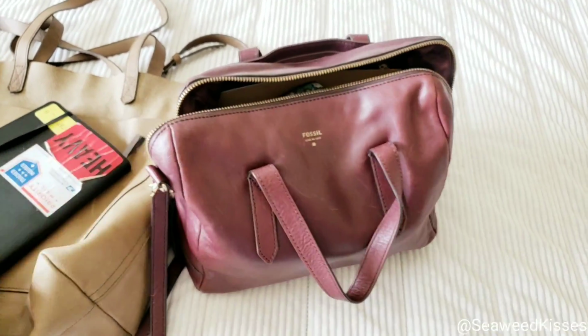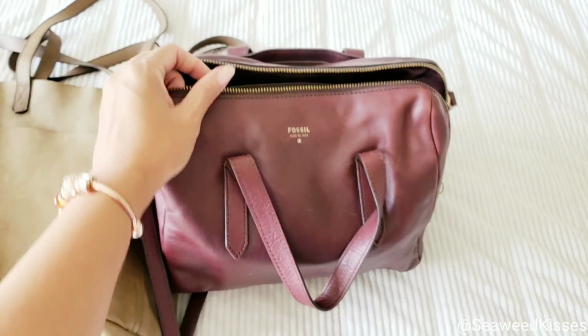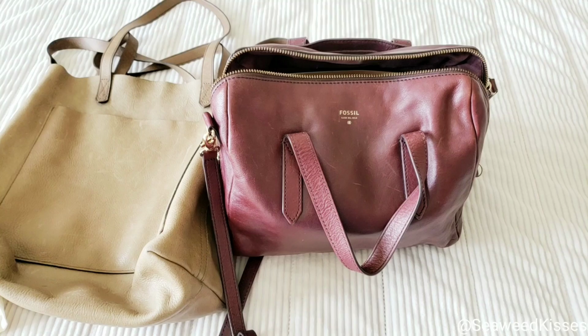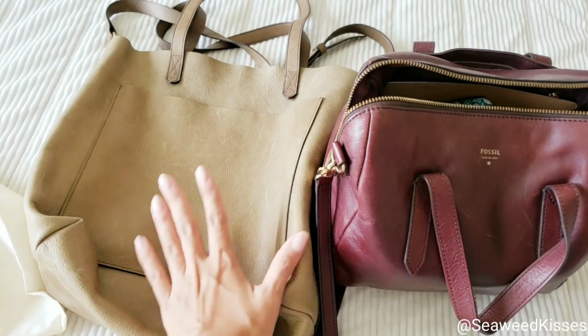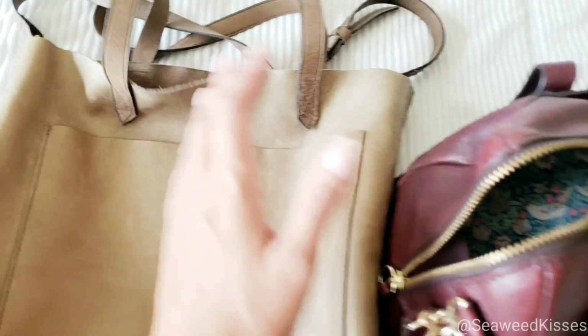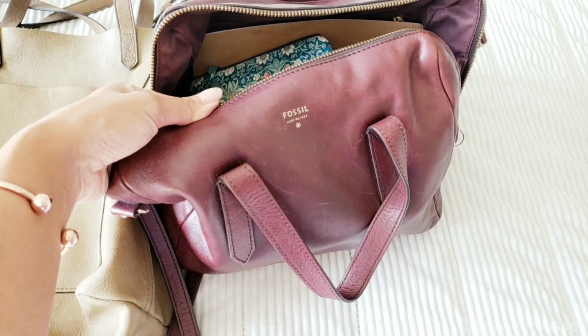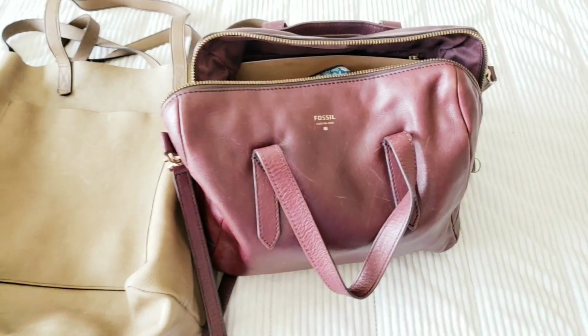These are my 2 favorite bags that I would definitely reach for. If I had to just run and get 2 bags, it would be the olive Madewell tote, really because of the color and how lightweight this leather is, and then of course my baby, the Raisin Fossil Sydney satchel.